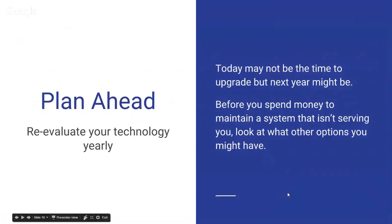Planning ahead. I recommend you reevaluate your technology yearly. Today or this year may not be the time to upgrade, but next year might be. Before you spend money maintaining your systems that maybe aren't serving you the way you want, you should look at what other options you might have out there. I really, really can't stress this enough. You've got to take a look and see. You'd be amazed. It's been quite an amazing time for startups of businesses serving small businesses. So not unlike Technology Angel, but I'd love to help you with that as well.